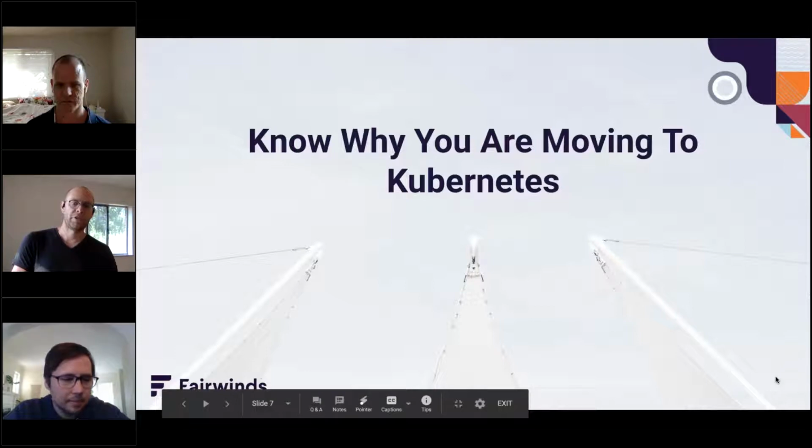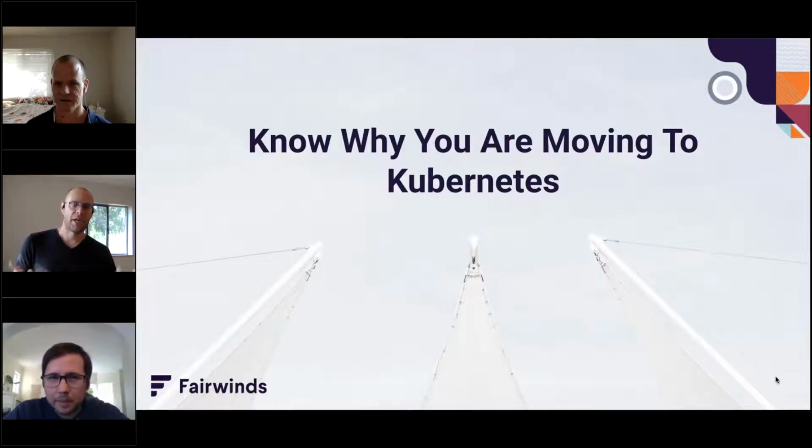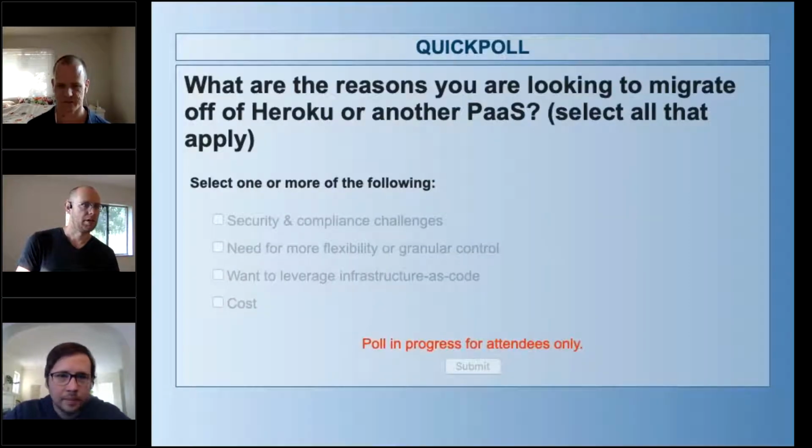So know why you are moving to Kubernetes, and we're going to pause here and throw up a poll, so you can talk to us about why you're considering this kind of thing. Poll question should be on your screen now. The question is, what are the reasons you are looking to migrate off of Heroku for another PaaS? Go ahead and select all that apply. Security and compliance challenges, the need for more flexibility or granular control, want to leverage infrastructure as code, or cost. Go ahead and make your selections.